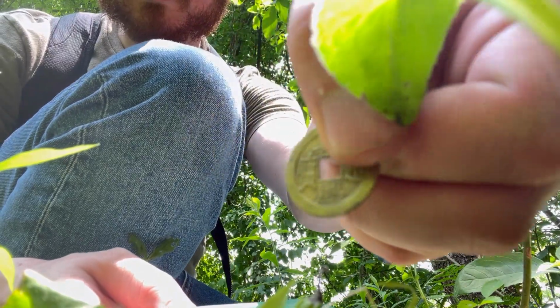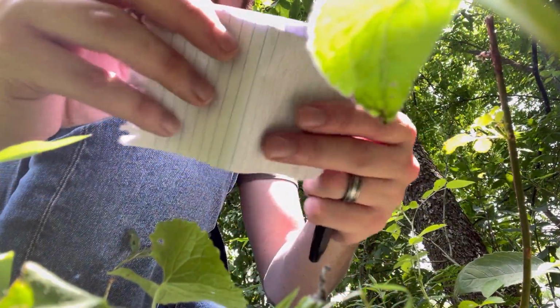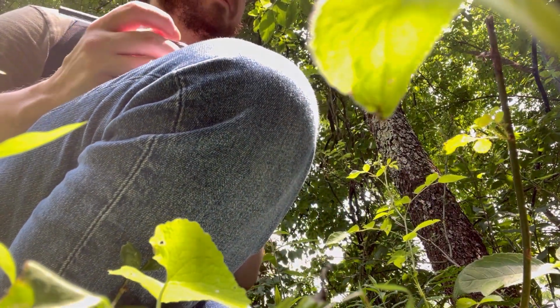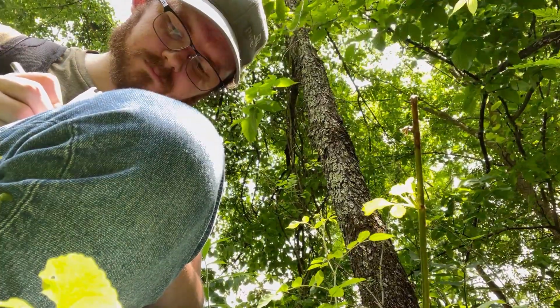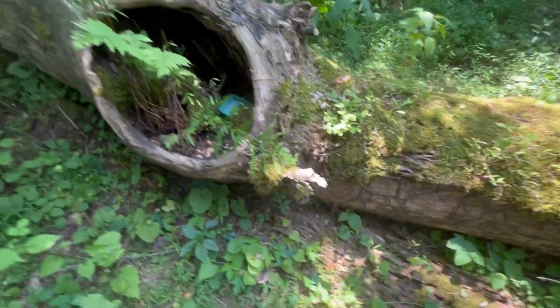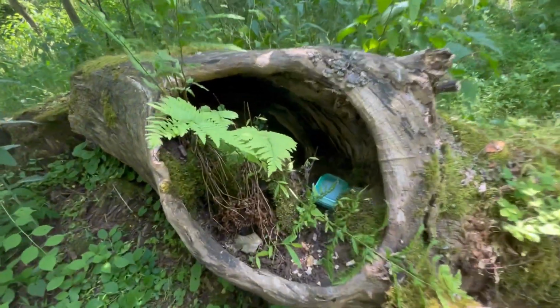That's pretty cool. And then let's see when this was last signed. Last signed April 25th, so it's been a little while. About 2 months, month and a half. All right, there we are, signed it. So it was laying on the ground, but the hint is tucked away in a cool tree, so that's a really cool spot right there for the cache to be.